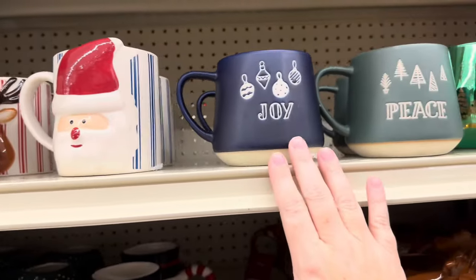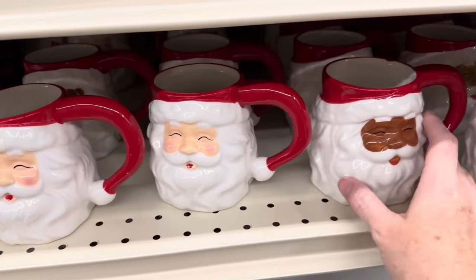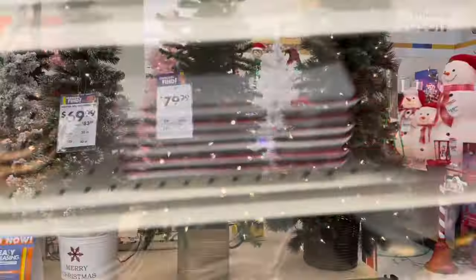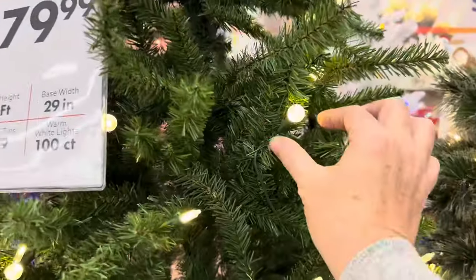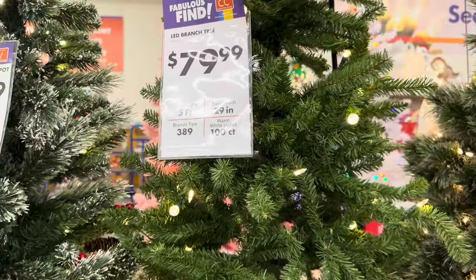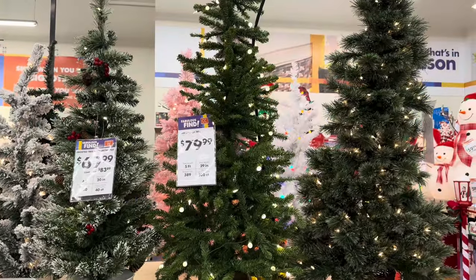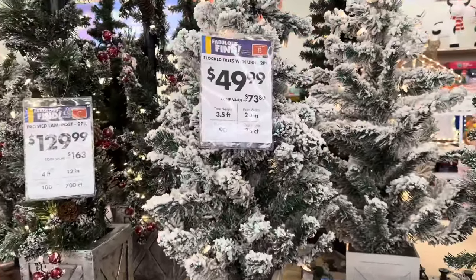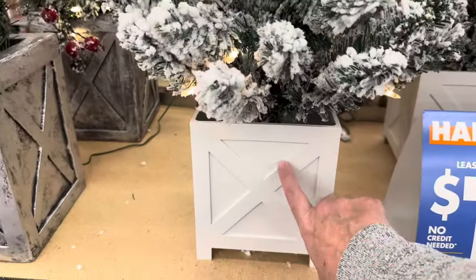Santa, joy, peace. They have Santa Claus. Be merry. These are really pretty, for outside on the porch. I love these little round lights. This is a 5-foot LED for $79, and it's got the little box bottom. Stinking cute. Of course, I also like the flocked ones. That's 3.5 feet for $49.99 with the little white wooden box on the bottom.